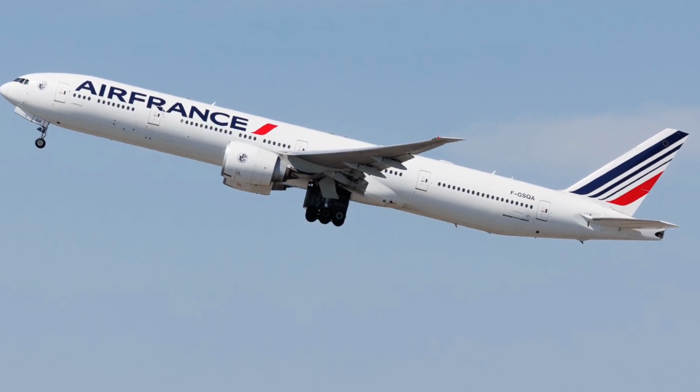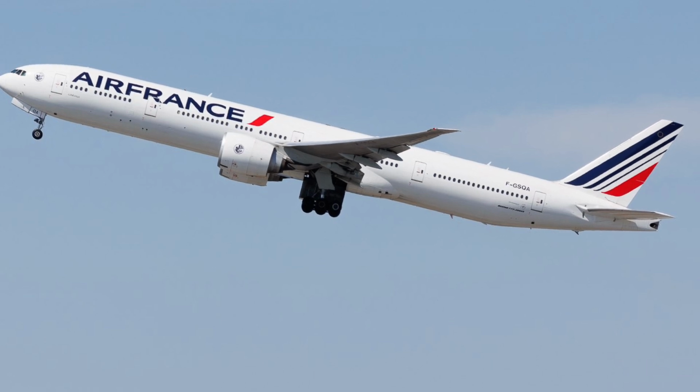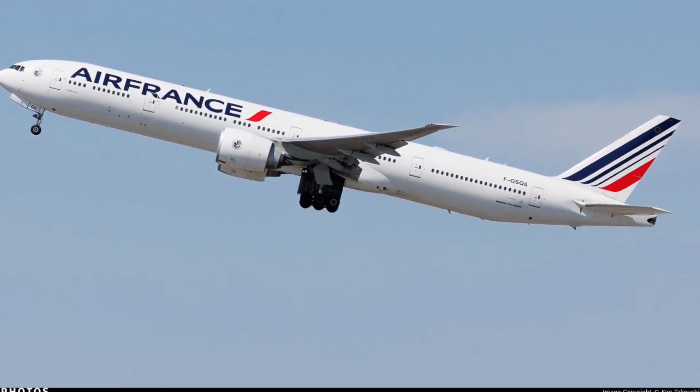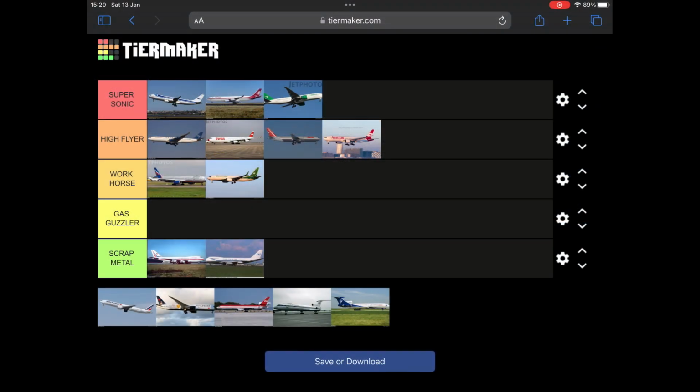So it's almost the same, not quite the same. But hey, it's an Air France 777. There have been lots made. Admittedly, none, I think, in exactly this version of this scheme. But it's not really thrilling me. So I think I'll put this one into workhorse.